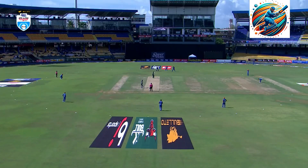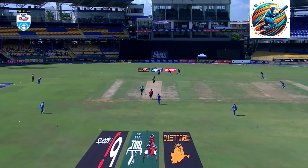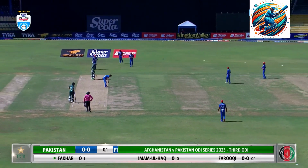Two slips in place. Man on the deep third boundary and a fine leg. Those are the two allowed outside the 30-yard circle. That's just slipping down the leg side.